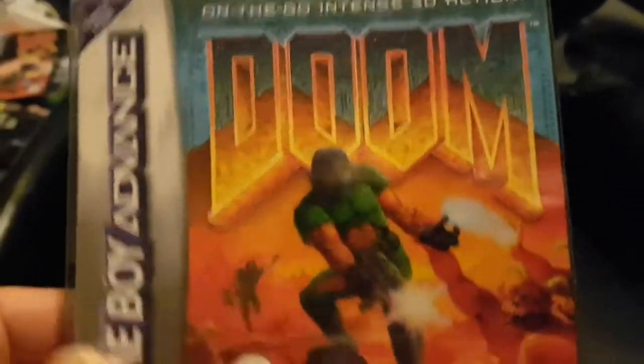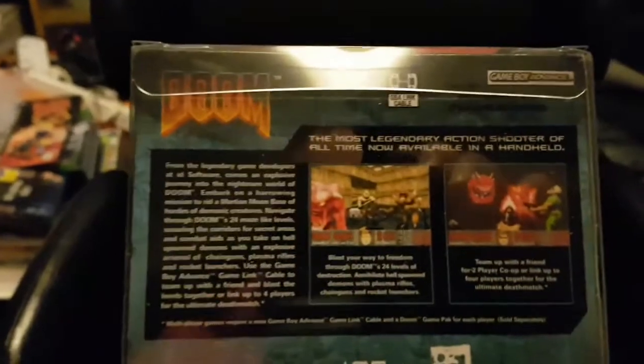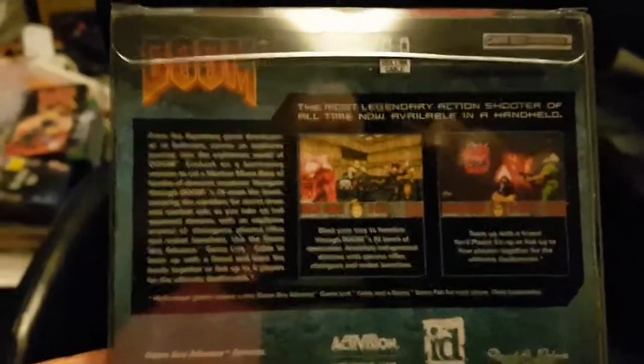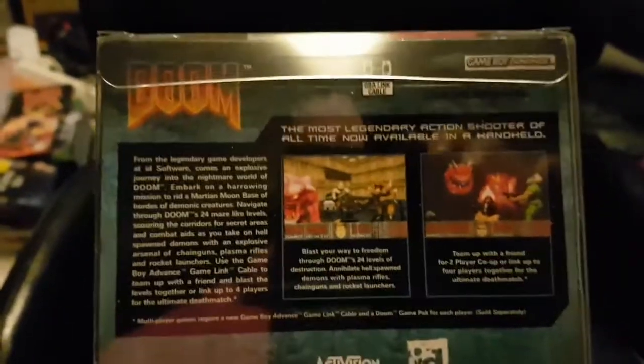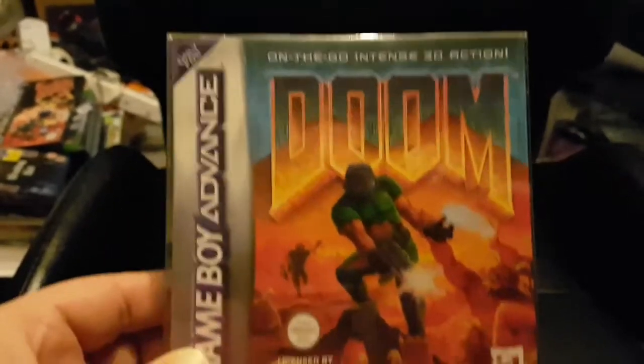Collection. Cheers. Right, the first game is Doom on the Game Boy Advance. Really nice game this, not in the best of condition. Could have got it in slightly better condition, but absolutely astonishing that they've managed to do this on the Game Boy Advance. I really do think the Game Boy Advance is a great little console. It's a console I'm enjoying collecting for. And it's absolutely marvellous, some of the games that they've managed to do on this little console.